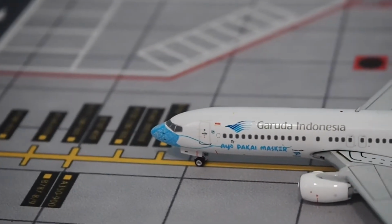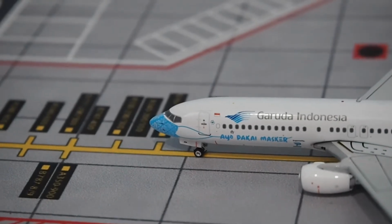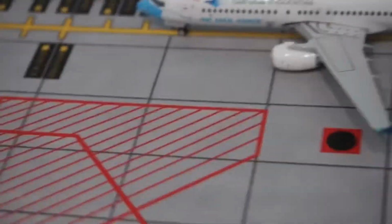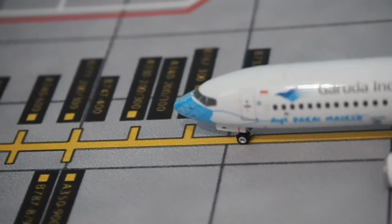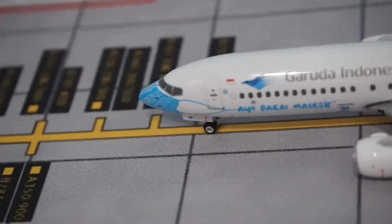Now actually Garuda has created 5 different masks for 5 different aircraft, 2 wide bodies, 2 narrow bodies and 3 wide bodies. This is one of the narrow body, the other one being the 737, another 737-800. So you can see that the mask is very intricately designed.